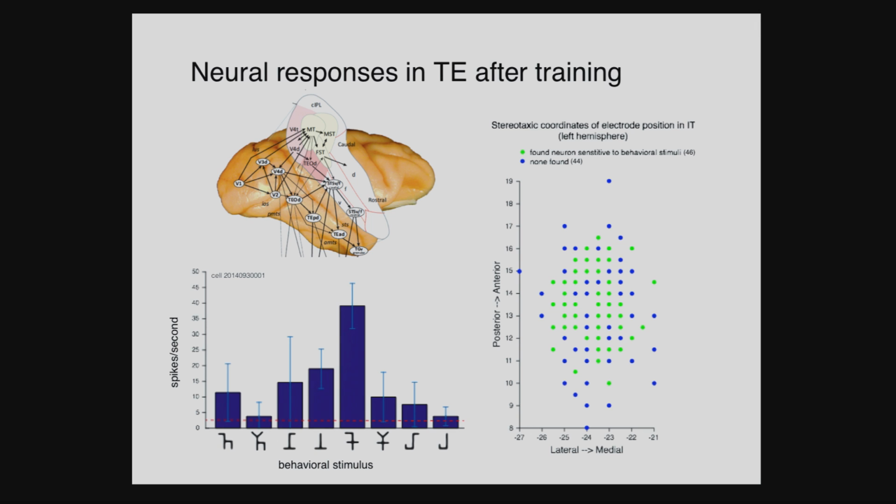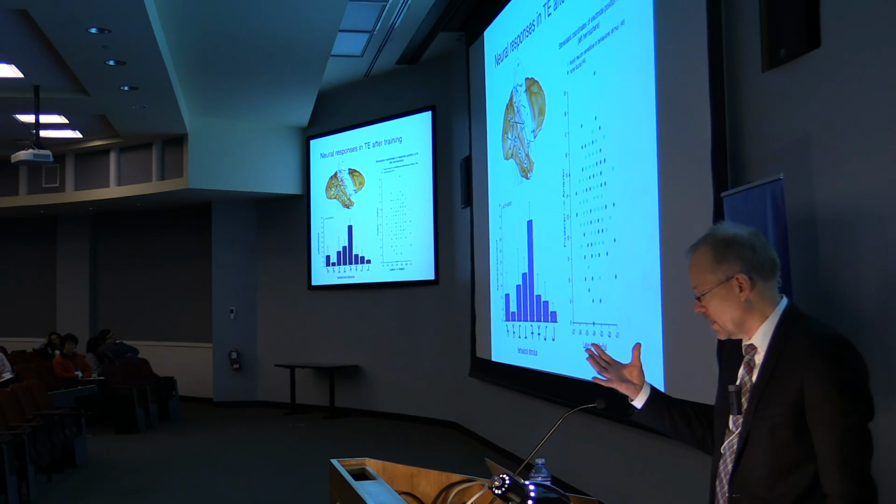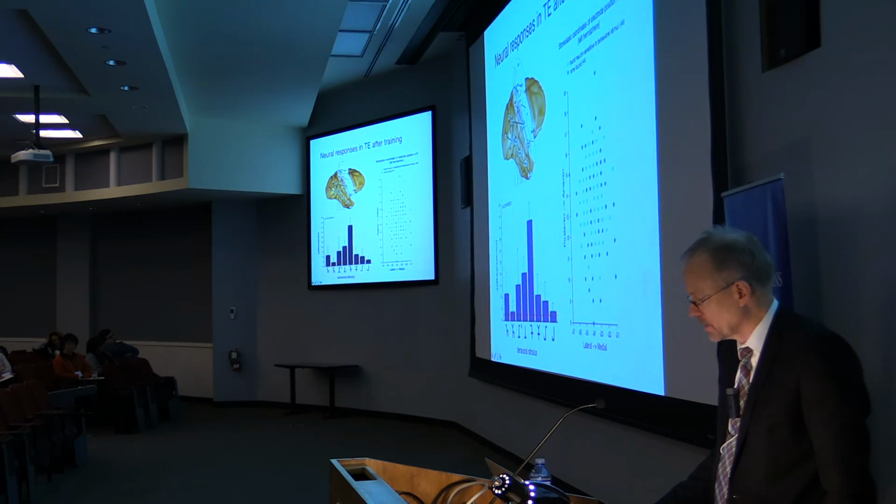So after training, we tested responses of individual neurons in TE, TE being one of the names for this anterior part of the temporal lobe. And the first thing we did was to test responses with learned shapes. So here are the 8 shapes that this monkey was trained on. And the y-axis here is spikes per second. That's the number of action potentials this example neuron fired per second when each of these stimuli were shown.